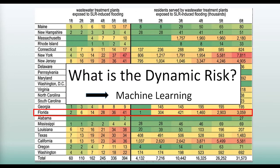Now that's just a static measure of risk. It's just the mean sea level, but we know from experience that it's really much more dynamic. I mean, it's weather related, right? So there's winds and tides and rain.